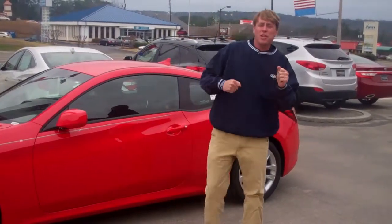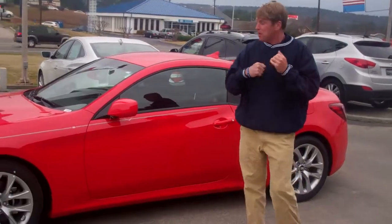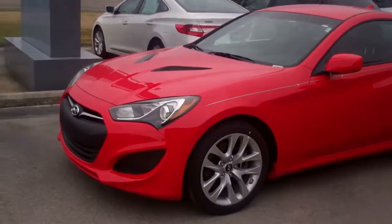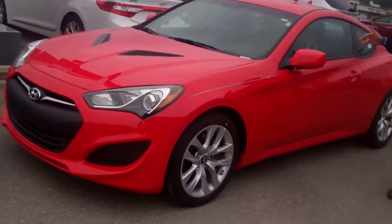Thank you for inquiring about the 2013 Hyundai Genesis Coupe. The one you inquired about, the red automatic, is in the back getting cleaned up, but I took some time to pull this red manual just to show you what the car looked like.